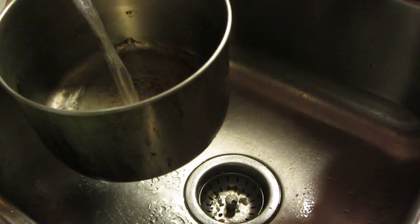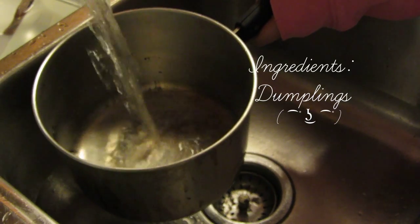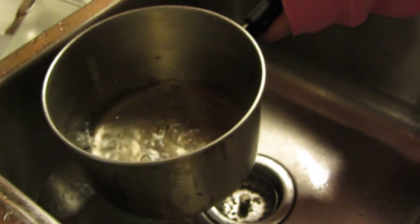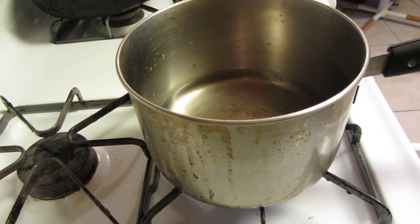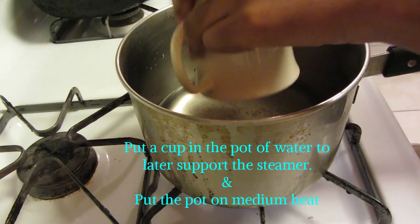The following: vitamin A, calcium, iron, protein, and dietary fibers. All of the others I mentioned before, and the dietary fibers help with the digestive system.